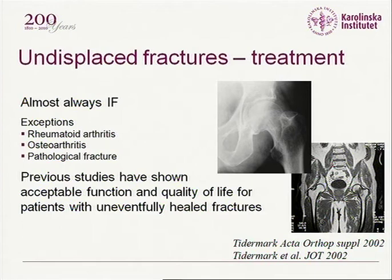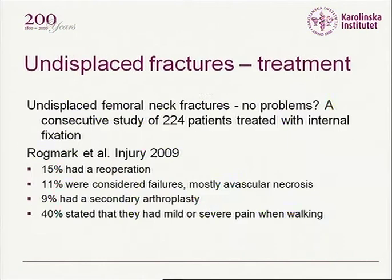So the treatment for an undisplaced fracture is generally internal fixation. And the exceptions are rheumatoid arthritis, osteoarthritis, and of course a pathological fracture. However, there is a recent study challenging this opinion, and that is the study by Rugmark from 2009. Undisplaced femoral neck fractures, no problems, question mark.